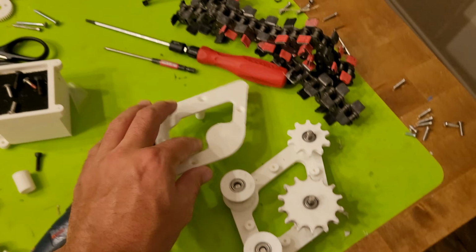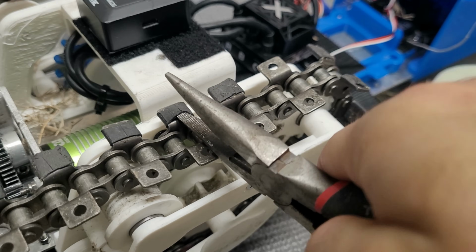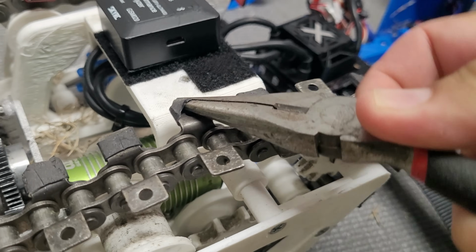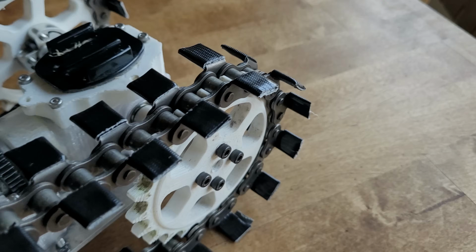Now we're refreshed and ready to get back at it right after I change the heat shrink to Gorilla Tape for grip. I think it's gonna help me get a little bit more of the grip that I really need, so cross your fingers and let's go.